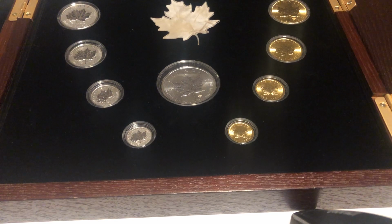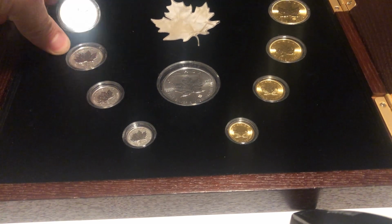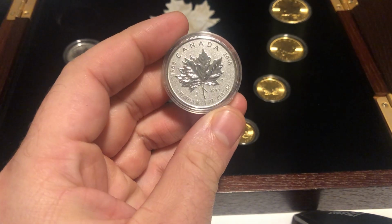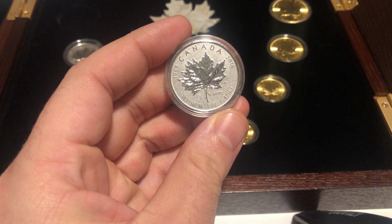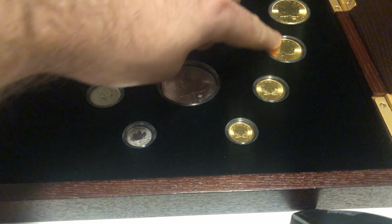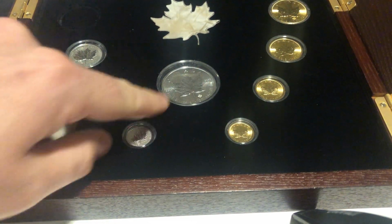But looking at the coins, so if I've got it for 350 on the spot, am I going to make 150 quid over spot? Yeah, of course I am. There's going to be premium on these. There will be VAT to pay on these coins here.